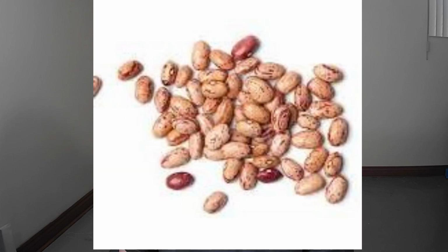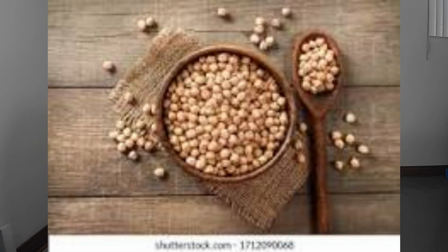Next, you're looking at pinto beans. The glycemic index is half a cup, 80. Be careful here because over 55 is considered dangerous on the glycemic index chart. But don't be too worried because they contain the special kind of fiber. Next, you're looking at chickpeas. Half a cup on the glycemic index is 10. Pretty good on this one.